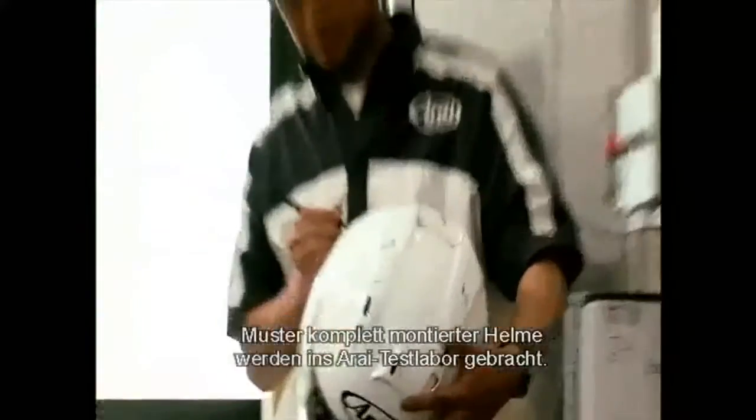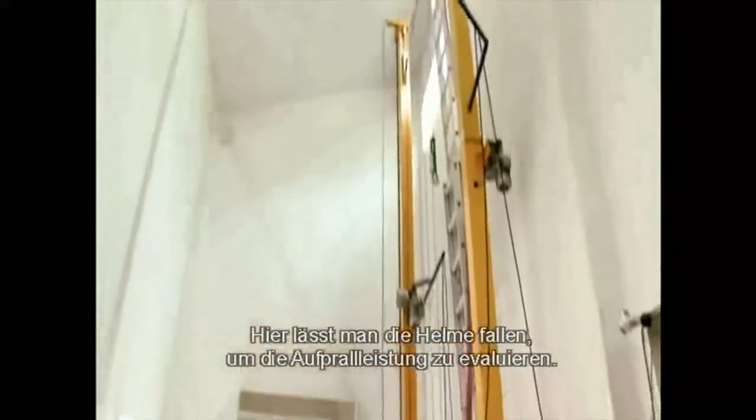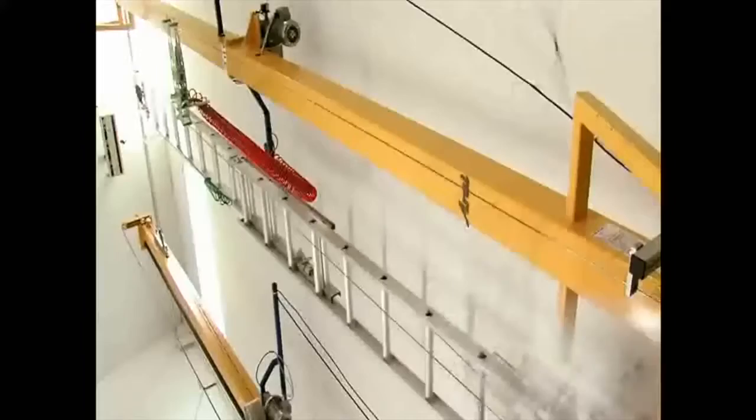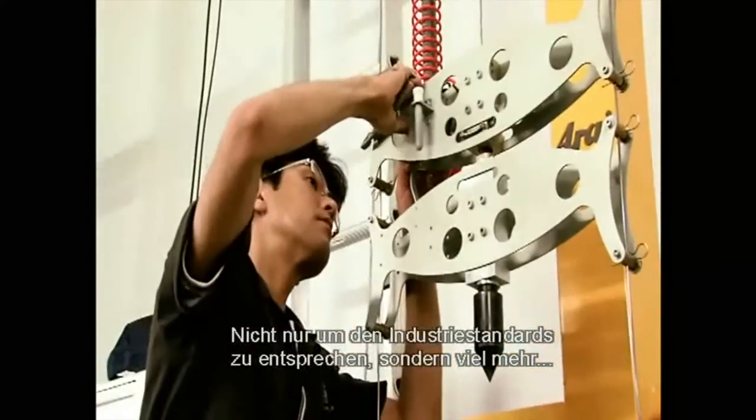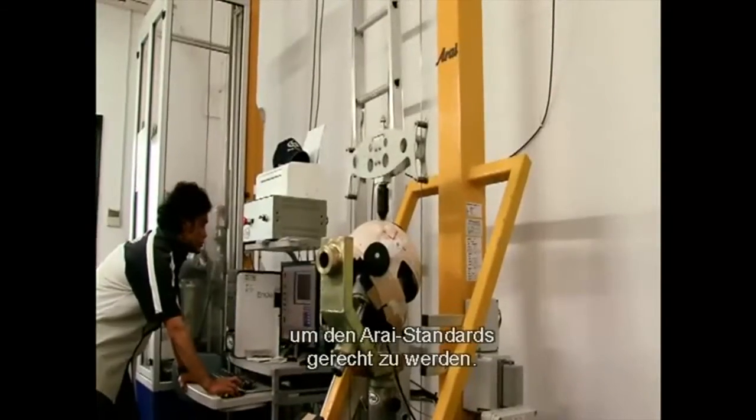Fully assembled helmet samples are brought to Arai's test lab. Here, the helmets are dropped for impact performance evaluation. Not just to satisfy industry standards, but more importantly, to satisfy the Arai standard.